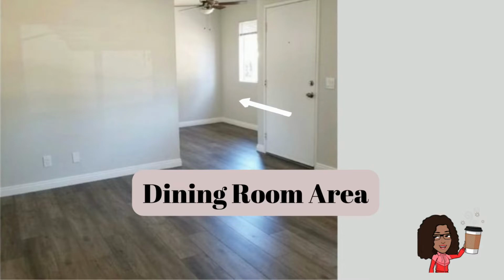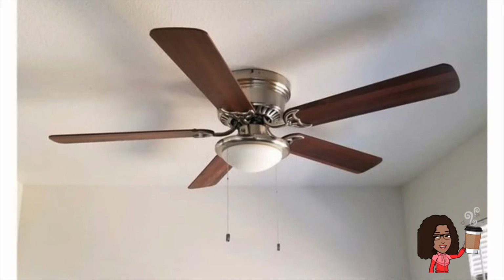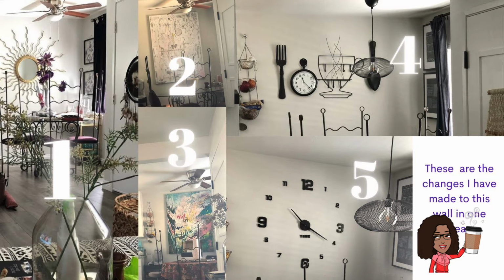Now we're going to enter into the dining room area. Since I don't actually have any better footage, it started out with a ceiling fan there. Of course, I did not keep it. And here are some of the changes that happened in that area.